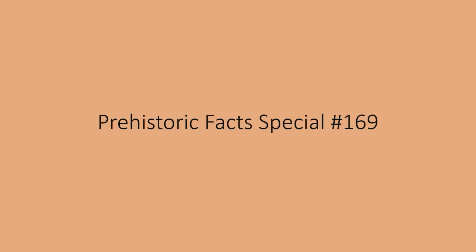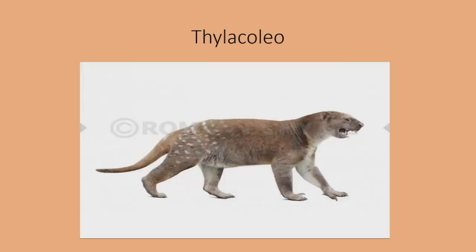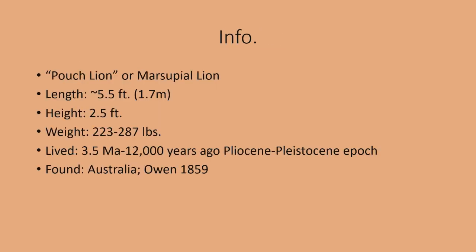Today we're going to be talking about a prehistoric mammal, and that mammal is Thylacoleo. And so this is what Thylacoleo would actually look like in a possible color scheme right here. This is a pretty nice looking piece of art. Don't remember who it was from, but hey, it's a really nice picture.